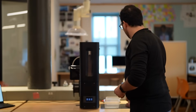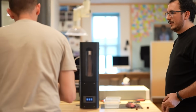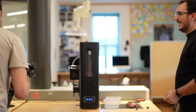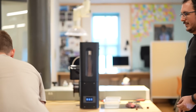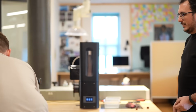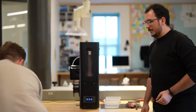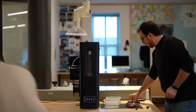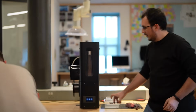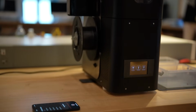Awesome. All right, I'll try and set this up so everybody can see. The gimbal is not performing very well. Okay, set that up, so you can see the filament come out there. See if I can get this gimbal to do its job.